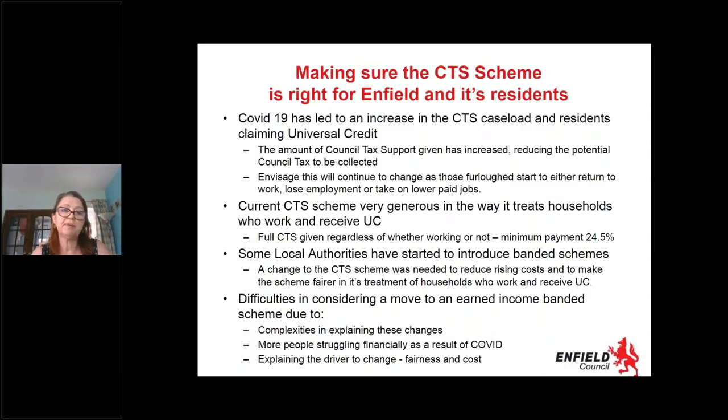Unlike what was spoken about before about people perhaps not taking up council tax support, in Enfield our policy is that if someone claims universal credit, we get notified about that, and that notification acts as a claim for council tax support automatically. So there's no extra claiming that somebody has to make if they're claiming universal credit.